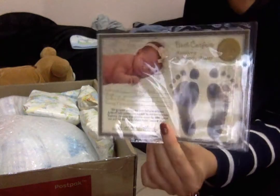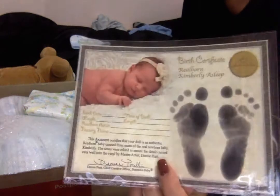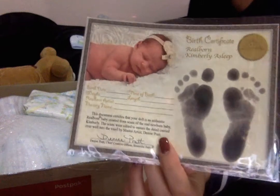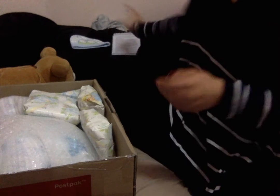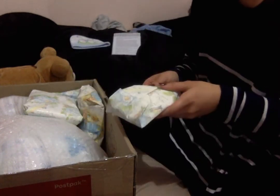I'll show you guys what I got. I got the Kimberly skull. Some of you might know. There you go. This is my first reborn baby. Okay. So let's start with this.